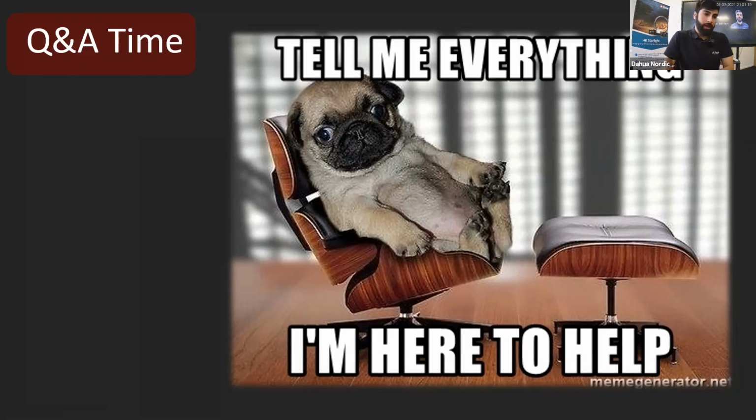Then we have a couple of questions from Krista. Thanks. The first question is the difference between redaction and mosaicing. Redaction means removing the mosaicing. So whenever you are enabling the redaction, you're removing the mosaicing. I hope that answers that question.